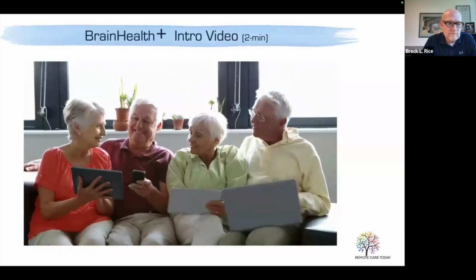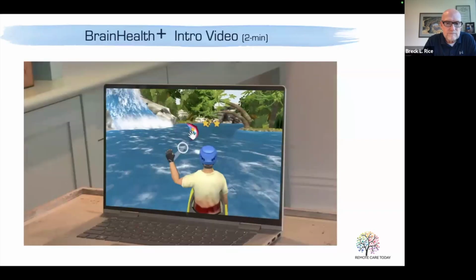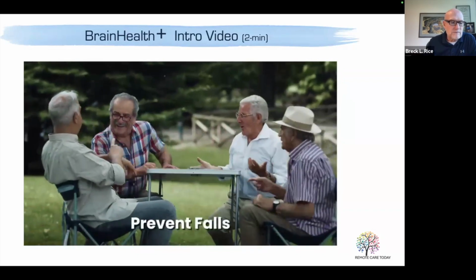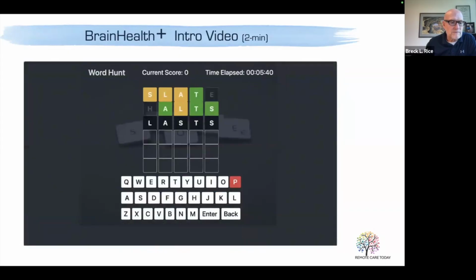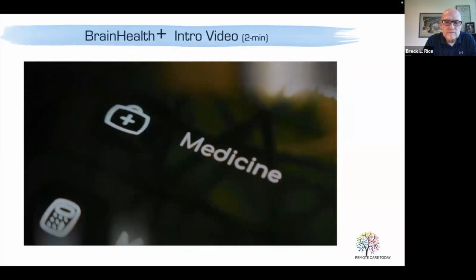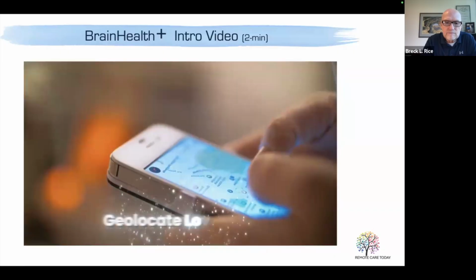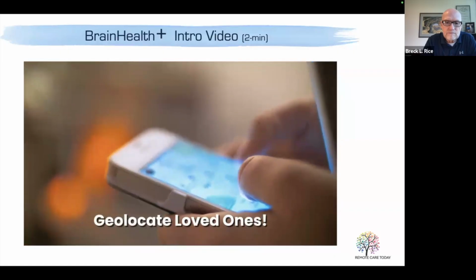Your patients can access Brain Health Plus from their smartphone, tablet, or computer. It's a one-of-a-kind RTM platform that offers engaging, fun, and clinically proven activities to improve cognitive health, prevent falls, and helps your senior patients stay independent longer. We're talking about daily brain games, interactive motion sensing exercises, motivational health content, medication management tools like being able to scan your medicines right into the system, reminders of when to take medicines, potential drug-to-drug interactions, and even geofencing alerts, so loved ones are notified if a patient visits the ER or hospital.